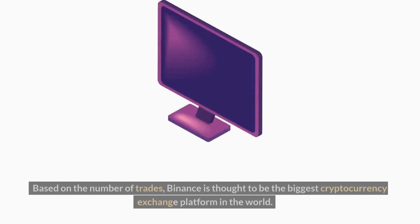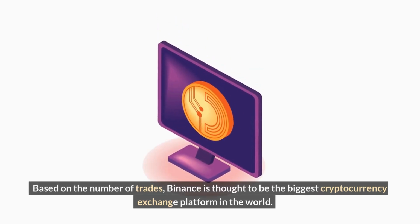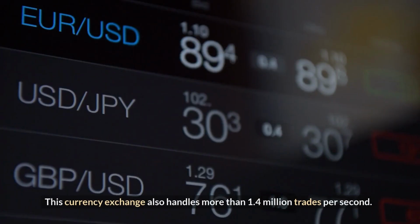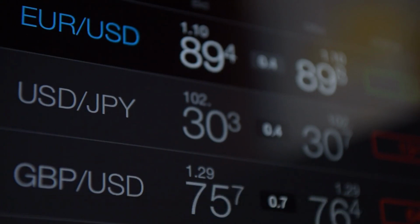Binance. Based on the number of trades, Binance is thought to be the biggest cryptocurrency exchange platform in the world. It trades more than $2 billion every day. This currency exchange also handles more than 1.4 million trades per second.